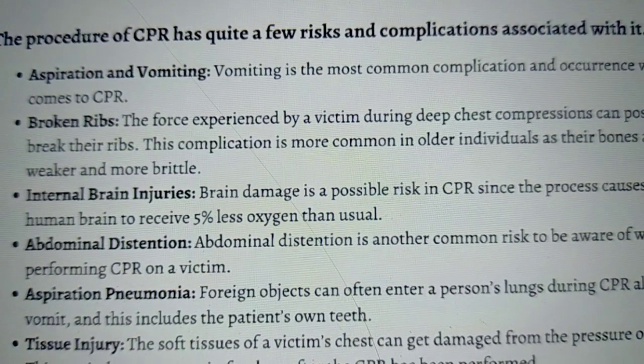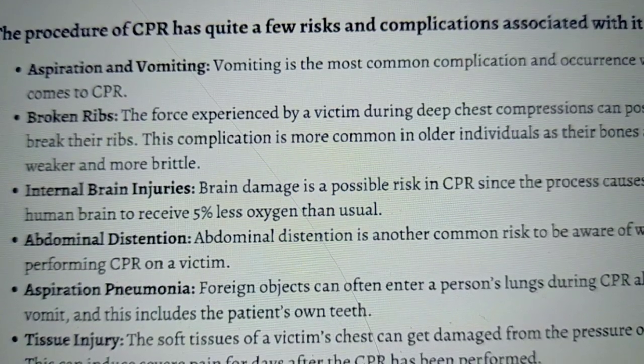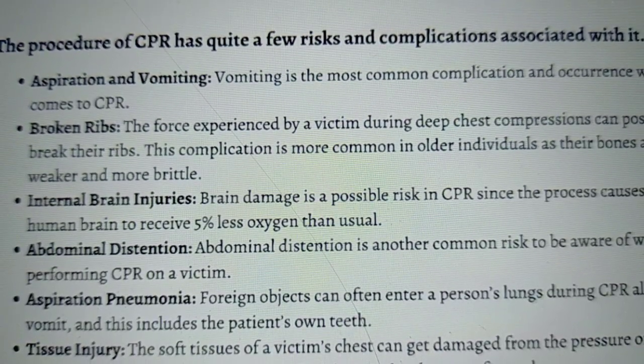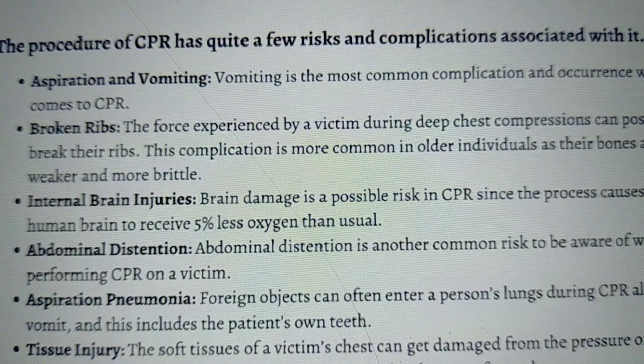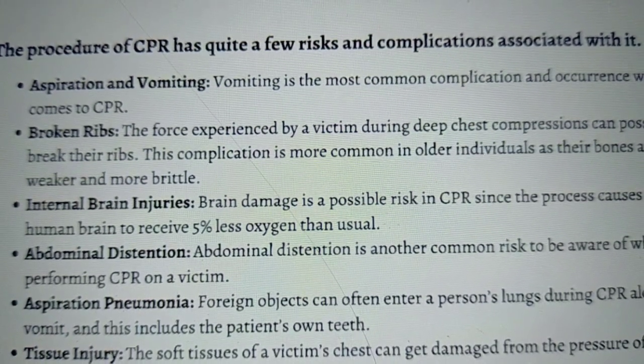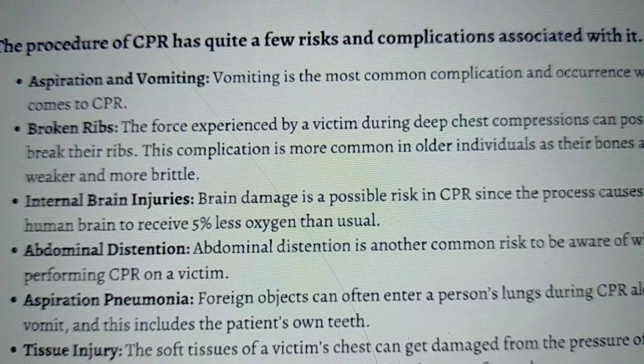The next complication is what we say aspiration pneumonia, that we have already discussed. This can happen because of the vomiting. The person may aspirate the vomit. As we all know, vomit is what, the food content, right? And this food content can cause infection.